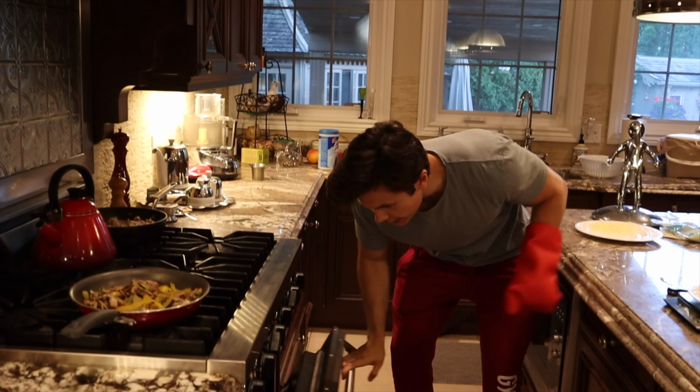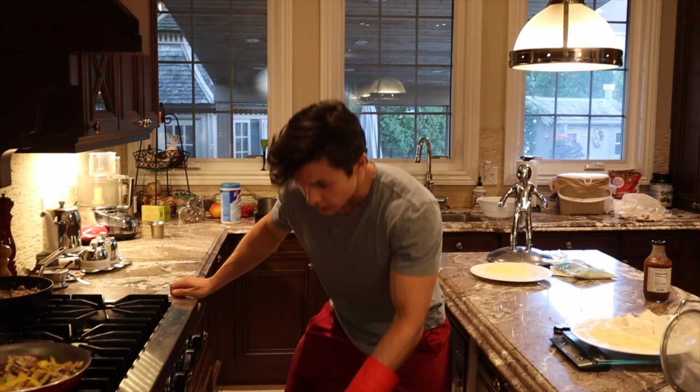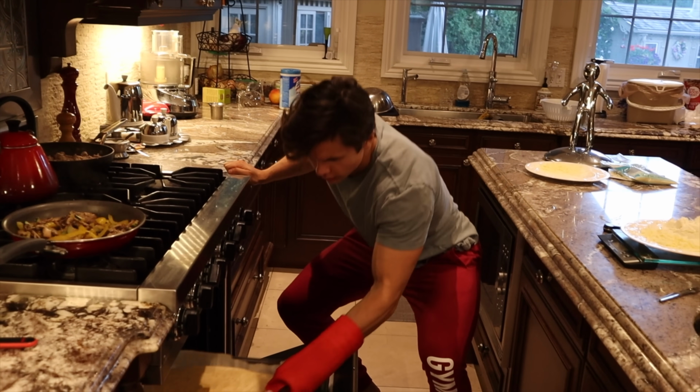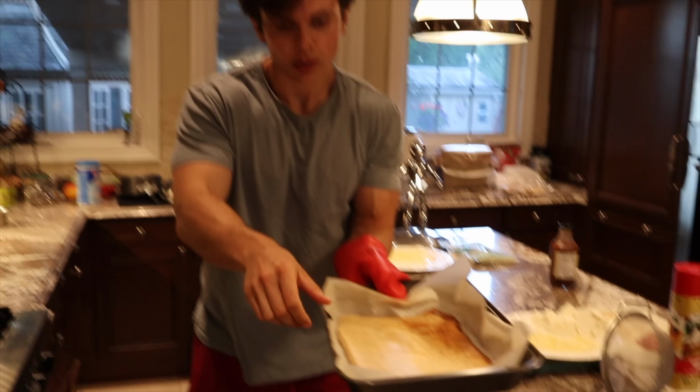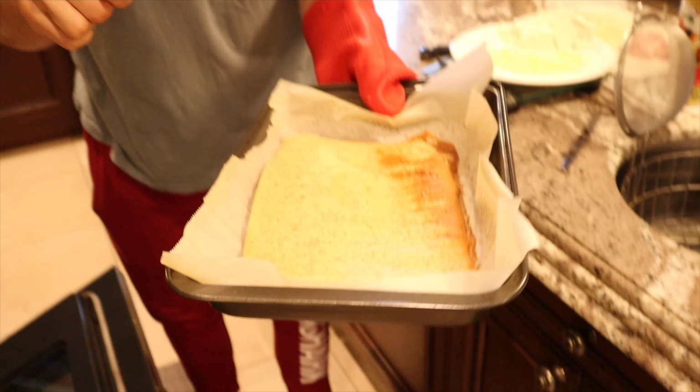All right, so 20 minutes later, let's see what these crusts look like. Jesus, almost lost my eyebrows. Oh wow, they actually puffed up quite a bit. So it looks like we actually have a good sized pizza. That's a really thick crust actually.